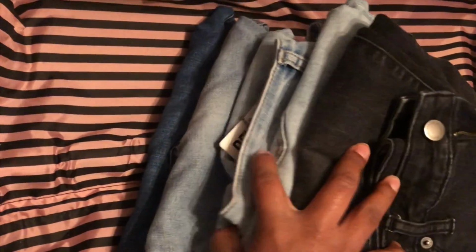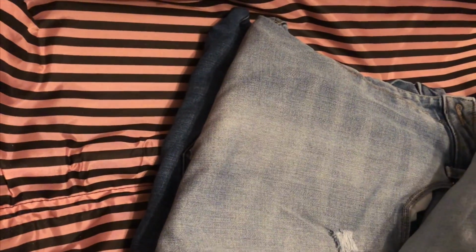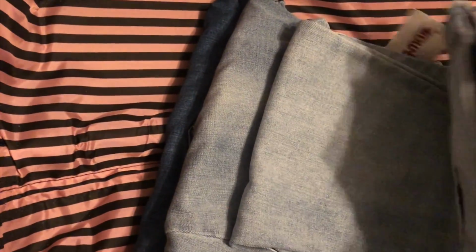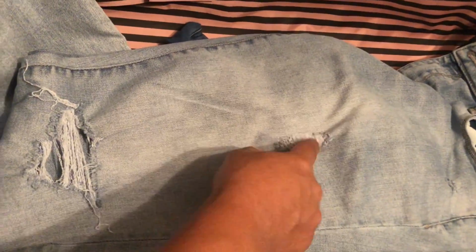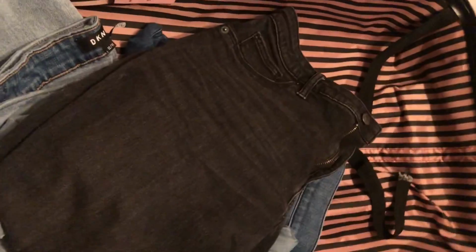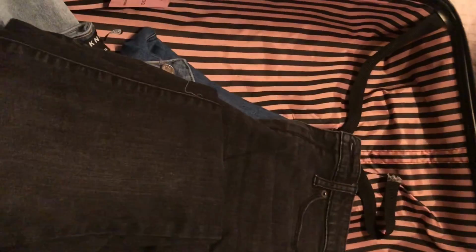I brought a darker denim, then I brought a light wash denim, and then I brought another type of light wash denim. Now the difference between these two denims, one is a cleaner, sleeker denim, so it doesn't have any of those distressed pockets and things. And the other one has the distressed look or the distressed marks in the jeans. And I brought, of course, a classic pair of black jeans.